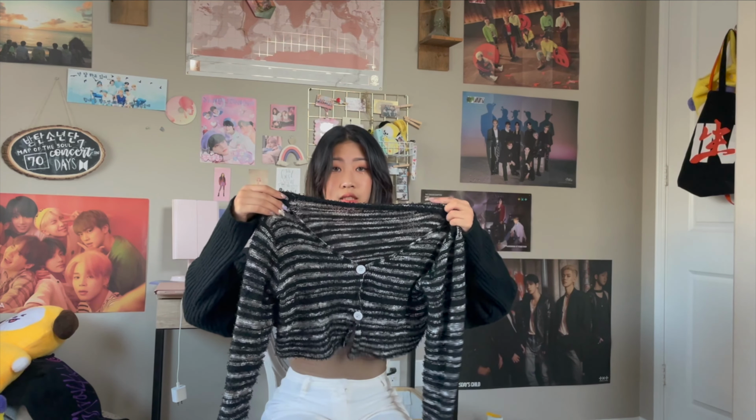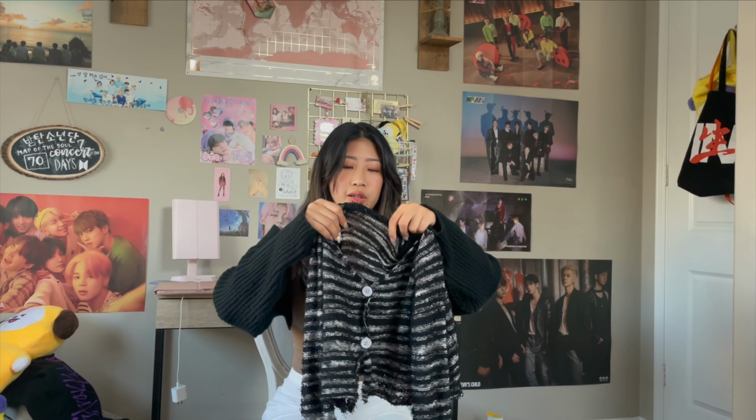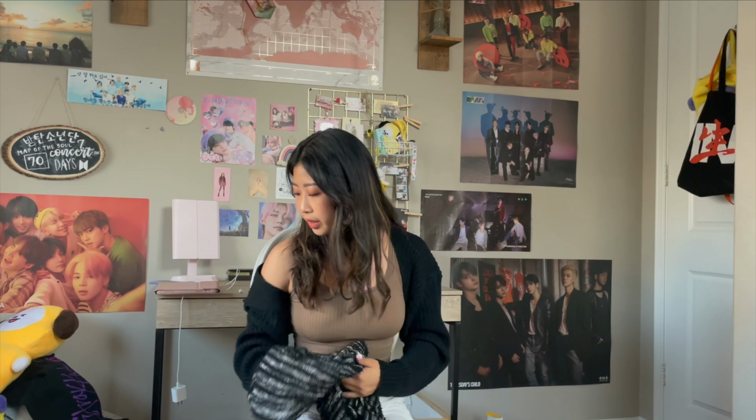Let's move on to the sweaters. First sweater thing, cardigan I bought was this one. It's a V-neck. I feel like these types of clothes were super popular when I went to Korea. They wear a lot of these see-through knit type clothing. Looks like this. I wore it when it was raining and it was good because the rain dried, because it's knit and see-through, you know?